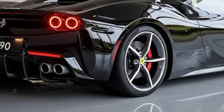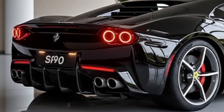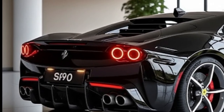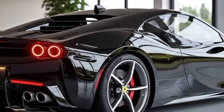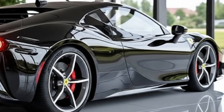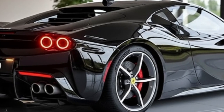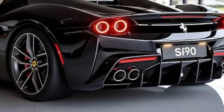The side profile is just as dramatic, with more pronounced haunches, deeper side vents, and a roofline that flows like liquid metal. At the back, the quad taillights float inside a redesigned rear frame, while the diffuser looks more like a Formula One component than a road car part. Every inch of this car has a purpose, and every line guides air with surgical accuracy.